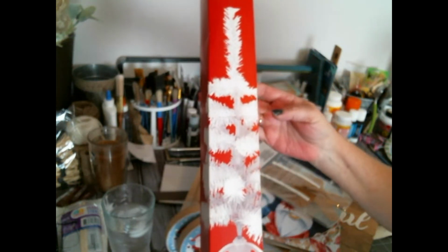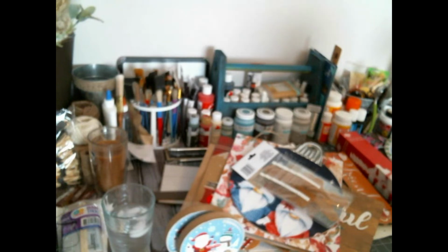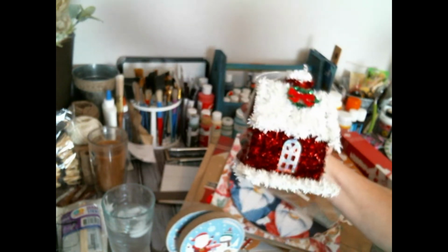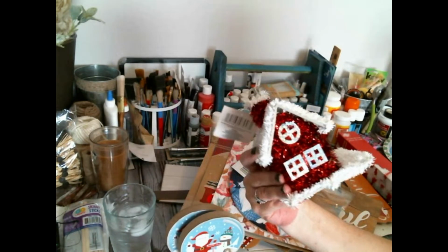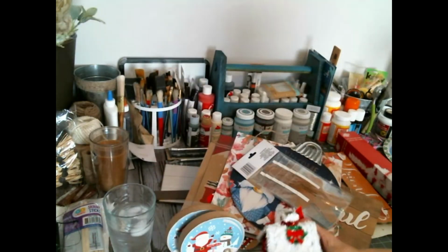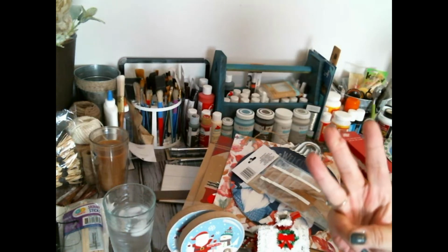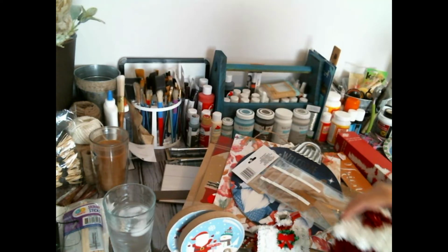And then I got, excuse me, one of the little mini white Christmas trees. I probably should have gotten more of those, but. And then these little houses. I thought they were so cute. Of course, they're the tinsel. I got, I think, three of those. Yeah, I'm holding my fingers up. And then they also had a little truck with a tree in the back.